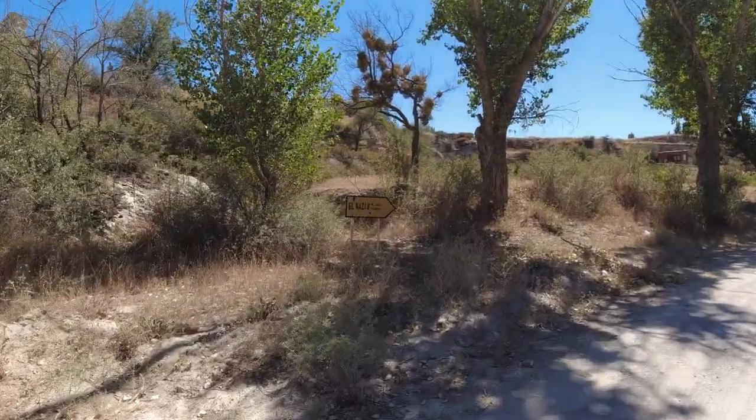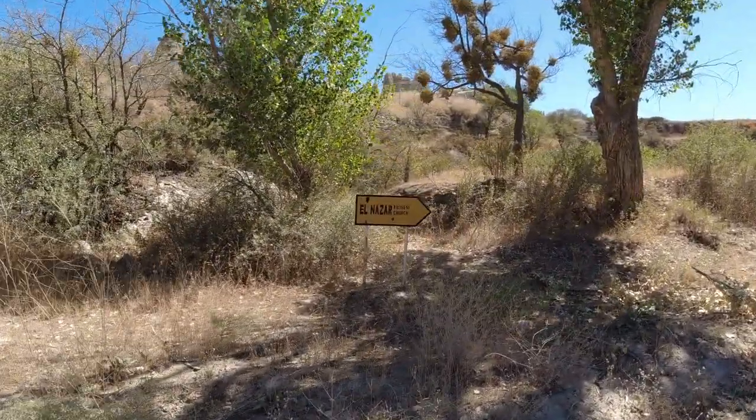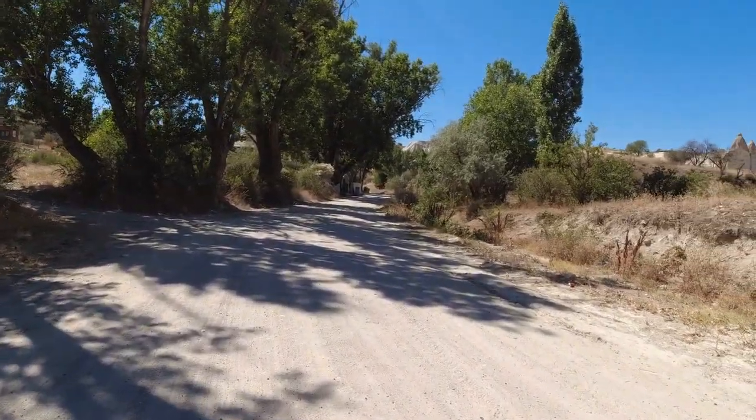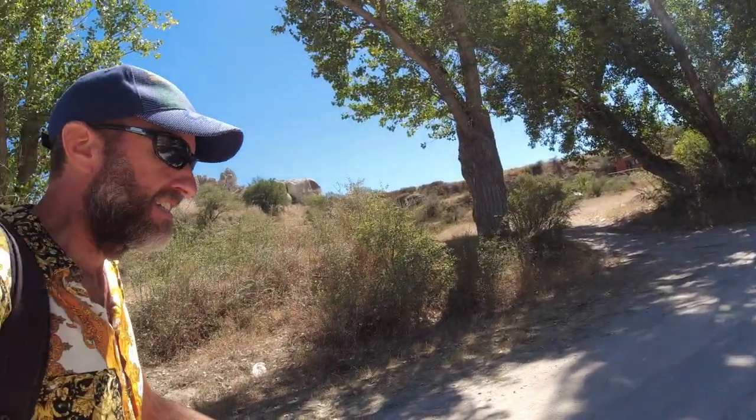Looks like I'm going the right way. El Nazar Kilisesi is church in Turkish. So today is September 8th, and it is really the perfect time to be here, going into fall or else in spring when it is cooler. Winters are pretty cold, summers are very hot.